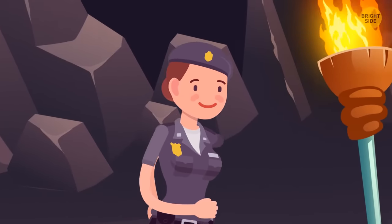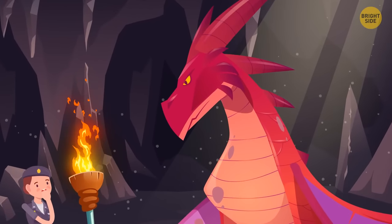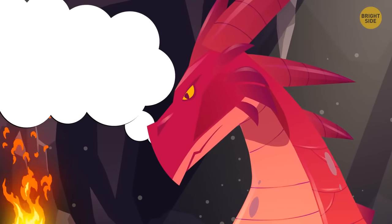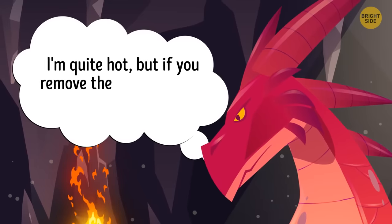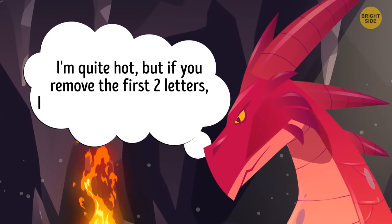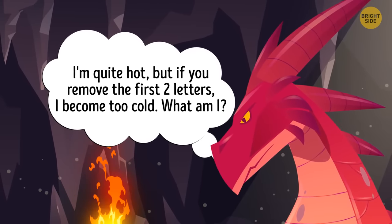Inside the caves, Tina met a dragon. It said, "I'm gonna let you in if you can crack my riddle. I'm quite hot, but if you remove the first 2 letters, I become too cold. What am I?" Have you guessed?